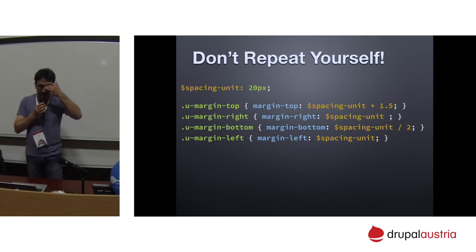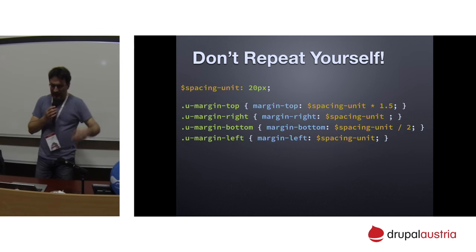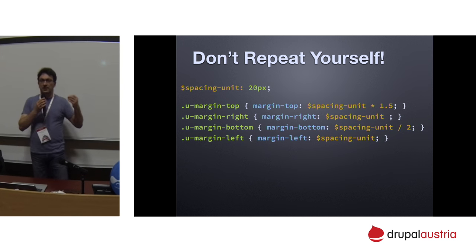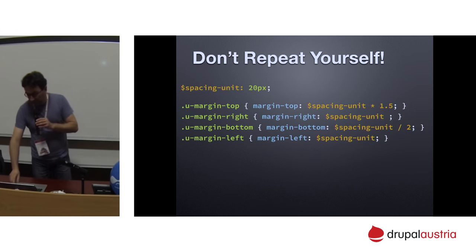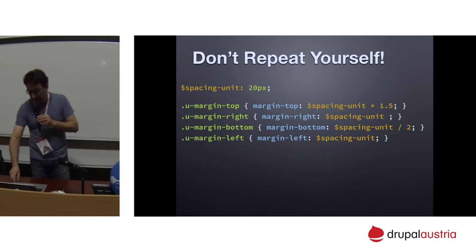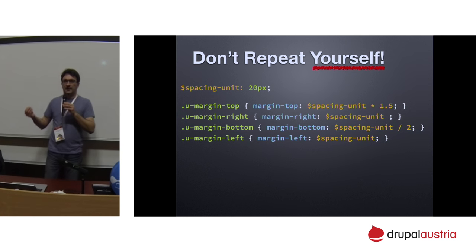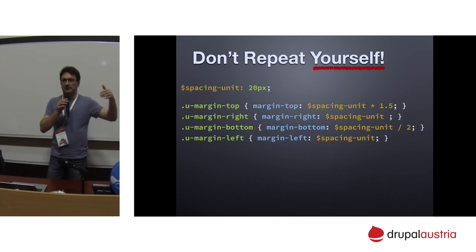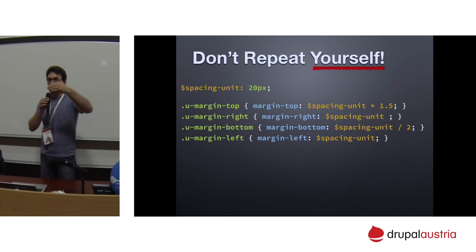Why is it interesting? If you create CSS from this Sass code, you will have the unit four times. You will have the 20 pixels in every rule. So this is repeated, but it's completely okay, because DRY is not about not repeating code. It is about not repeating yourself. This way, if you want to change something, you only change one place, and you won't do this four times.